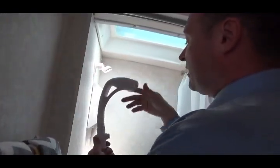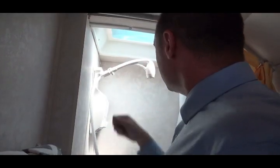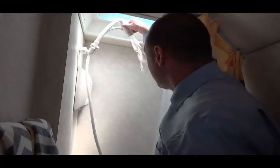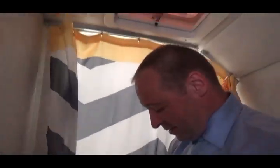Shower with a removable Oxygenics low flow water pressure, and you can shut it off if you need to. Have your privacy curtain. Medicine cabinet. There's some storage under the sink.